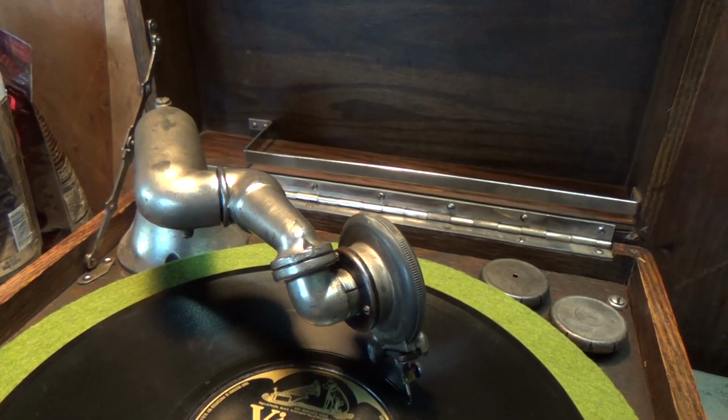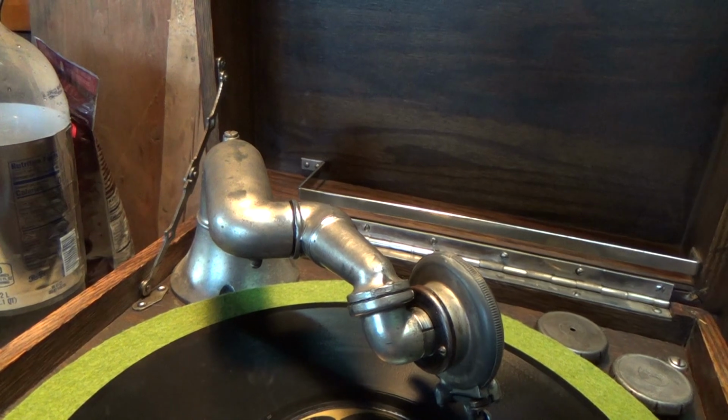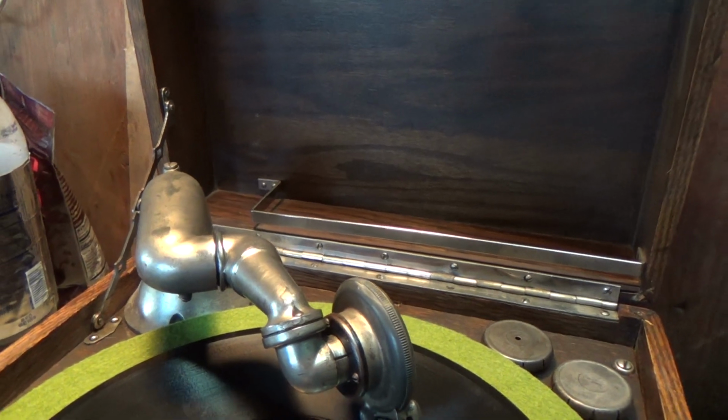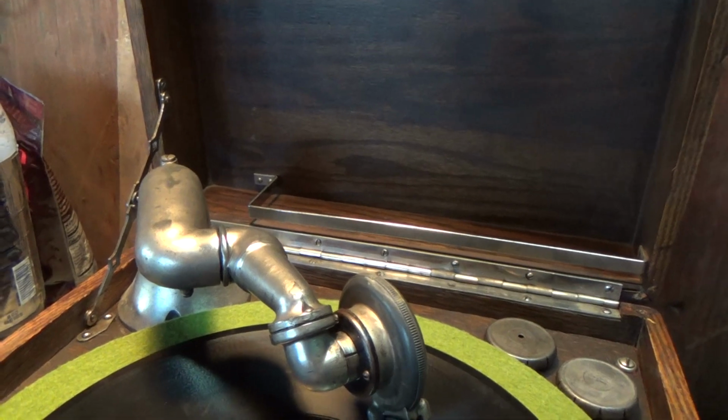You send them the specs, and they churn it out. You can put your name on it if you want. But you always have to be careful that you can find one with a decent reproducer and tone arm. If you have that, the rest of the machine, if it's got wood issues, you can fix that. The motor, you can get anywhere.